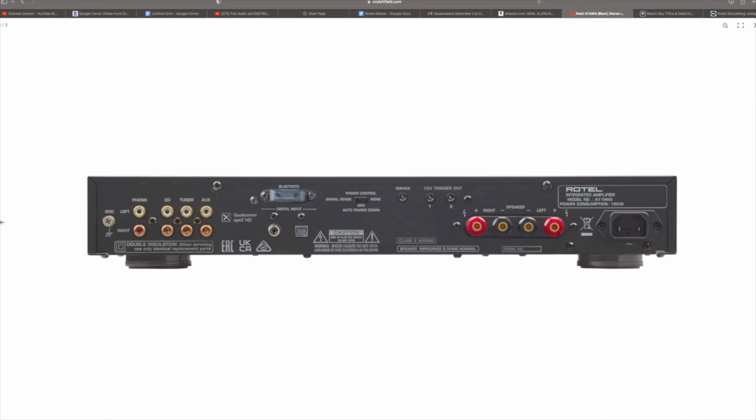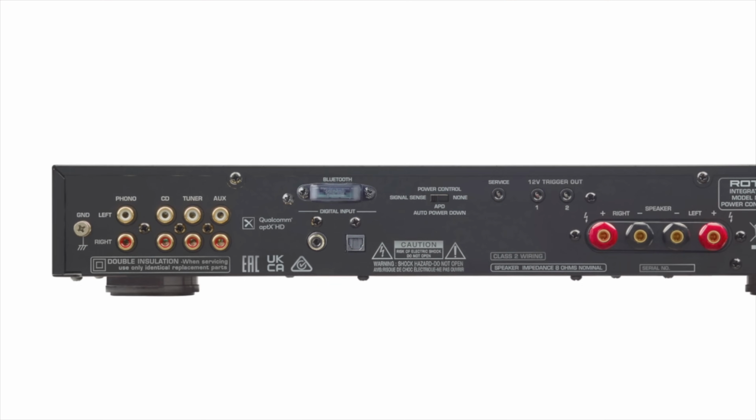Class AB amplification, comes with Bluetooth, if you really want to use that. You got 4 RCA inputs, 1 optical, 1 coaxial, so you can take a Weem Pro, connect it right into the A11 Mark II, and have great streaming for $150. Now you have an all-in-one package for less than $1,000. Also has a headphone output. Kind of old school meets new school.